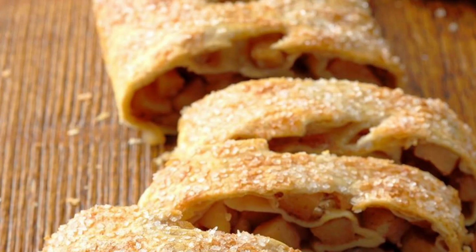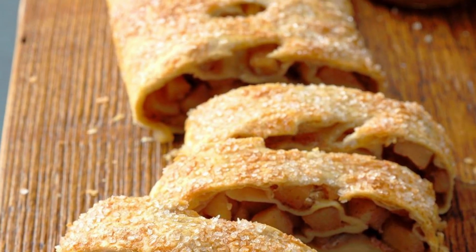This is actually reminding me of a dessert my mom makes all the time called apple strudel. It's a very European dessert, which makes sense why she makes it so often, because she's European. But it's reminding me quite a bit of that. Now, it's not quite as good as my mom's homemade apple strudel, but it's pretty tasty, especially for a frozen dessert that I just bought at Target.